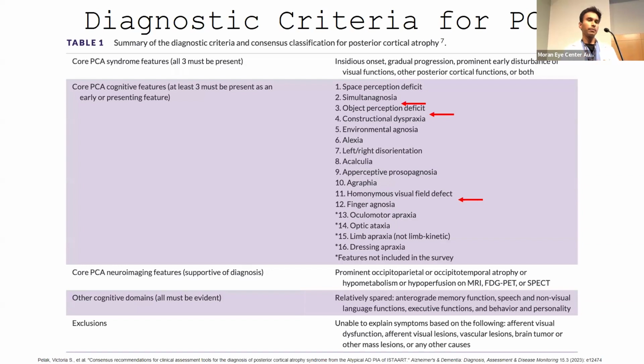And when you go down through the pathway of this, some of the presenting features that we saw in our patient was simultaneous anagnosia. She has object perception deficit based on the integrative visual screening test that I did. And she also had a homonymous visual field defect. And then when you work through this more, as the disease progresses, you can appreciate imaging defects such as hypometabolism, hypoperfusion on PET scan, atrophy on MRI, things like that. And then the other cognitive domains are generally intact in this disease, in at least the earlier stages of the disease. But as you progress and there's global atrophy, you can develop full-on Alzheimer's disease and have episodic memory loss and executive dysfunction. Some of the exclusion criteria would be obviously having a lesion, a vascular lesion or a tumor compressing a pathway and causing visual defect.